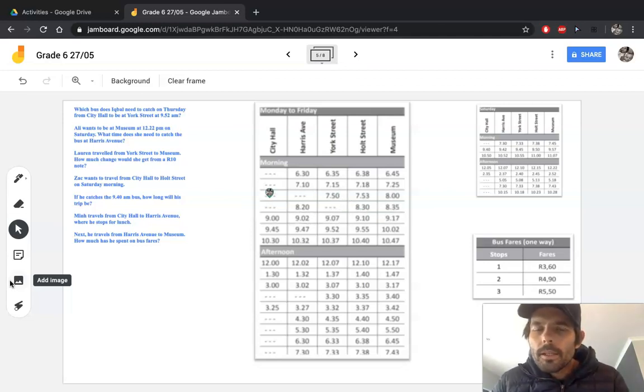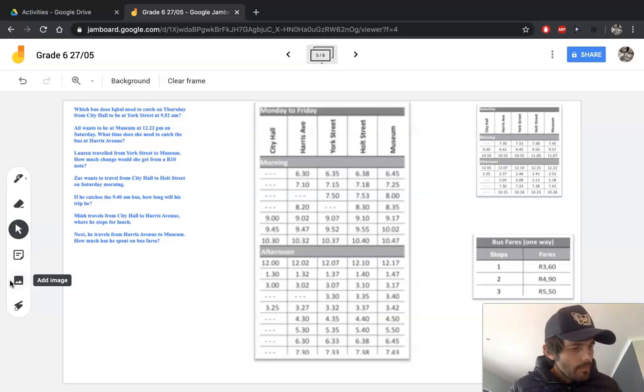First one, which bus does Iqbal need to catch on Thursday from City Hall to be at York Street at 9:52 a.m.? Okay, so if we have a look at the timetable, there's 9:52 a.m. at York Street, so that means she needs to leave at 9:45 a.m. Okay, so your first answer, 9:45 a.m. All right.